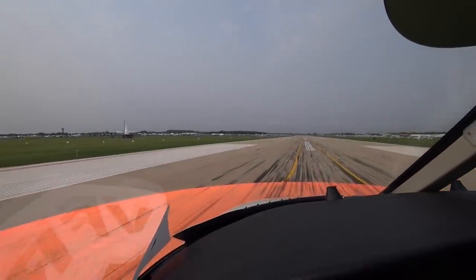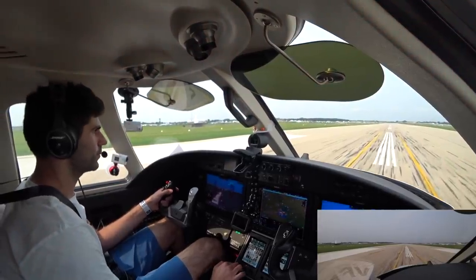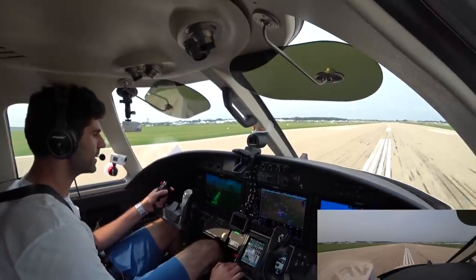Romeo Foxtrot, runway 27, clear for takeoff. Clear for takeoff, Jeremy Fox. Here we go. Cirrus on the south takeoff side. Takeoff power is set and achieved. Two good engines. Airspeed is alive, both okay, sides.